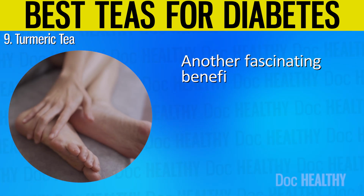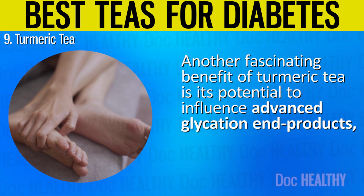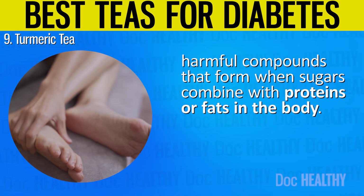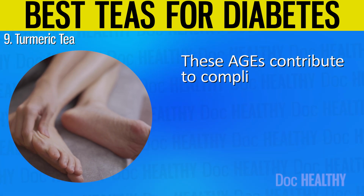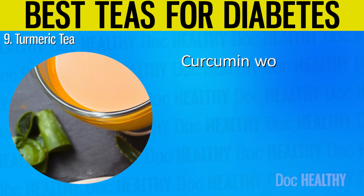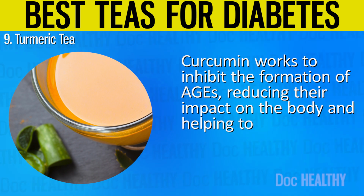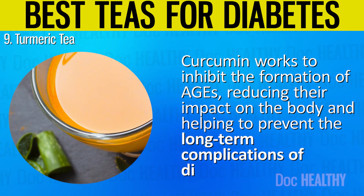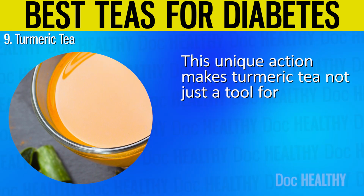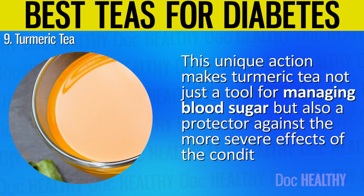Another fascinating benefit of turmeric tea is its potential to influence advanced glycation end products, or AGEs, harmful compounds that form when sugars combine with proteins or fats in the body. These agents contribute to complications like neuropathy, retinopathy, and cardiovascular issues. Curcumin works to inhibit the formation of AGEs, reducing their impact on the body and helping to prevent the long-term complications of diabetes. This unique action makes turmeric tea not just a tool for managing blood sugar, but also a protector against the more severe effects of the condition.